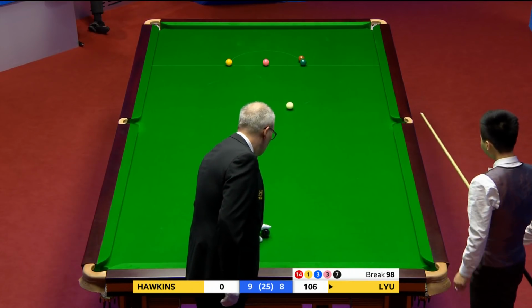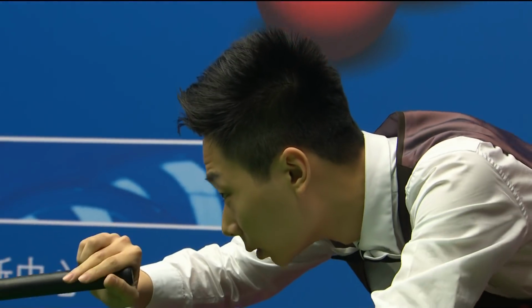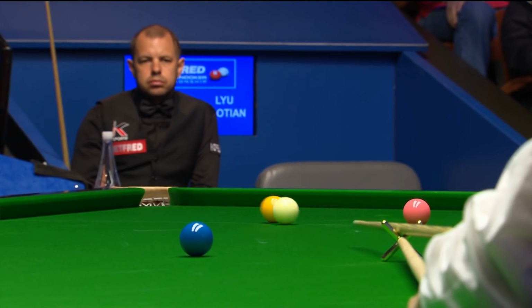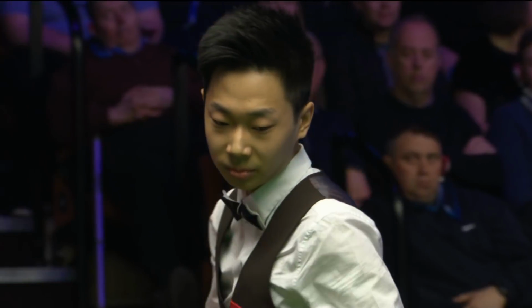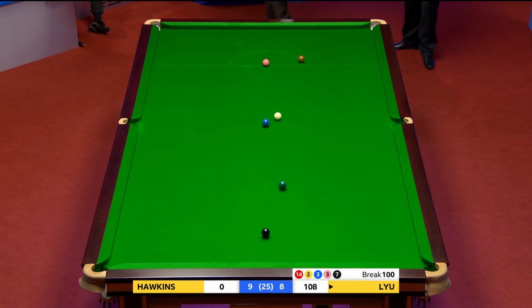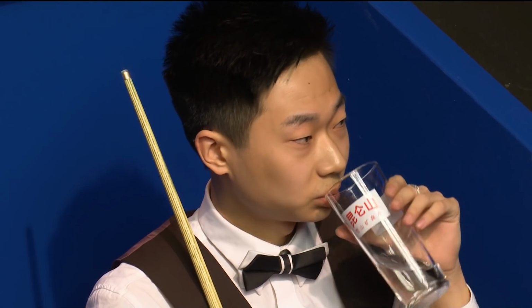So impressive. As Kenny said, remember, he was 8-3 behind. Terrific stuff. Great to see him make another century. 100 and the frame. Yeah, Lyu Haotian. Barry Hawkins stays in his chair. The perfect start for the youngster. His 4th century this year at the Crucible in debut, and it's 9-all.